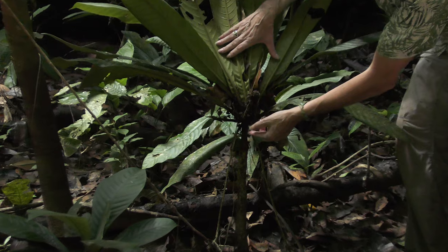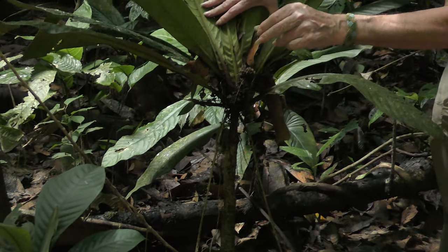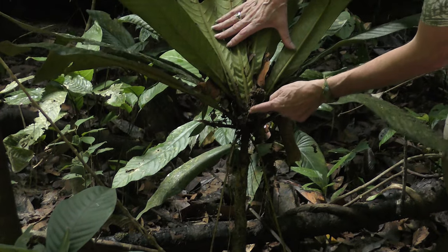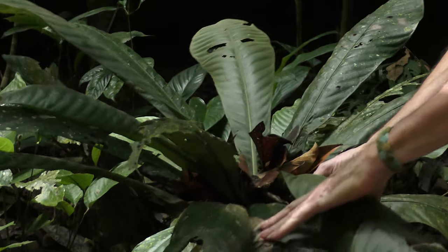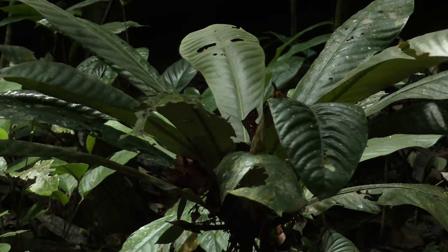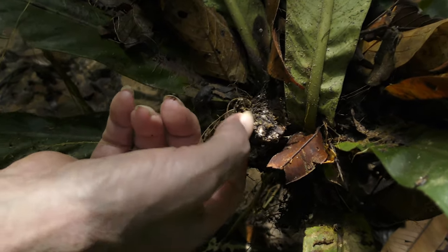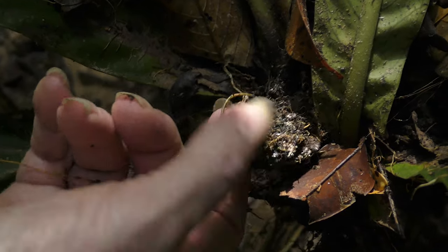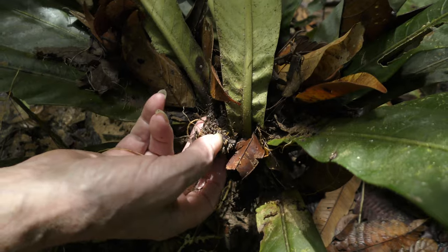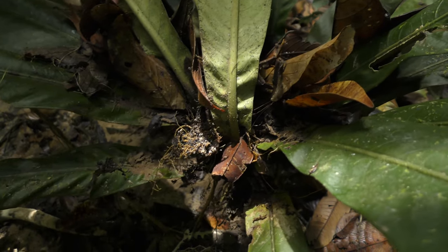Roots are developing inside, and even some seedlings of trees, and we see the roots growing inside the accumulation of litter, which gives rise to nutrients. So we can see the roots totally growing inside the accumulation of the decomposing litter. So typical litter trapping plant.